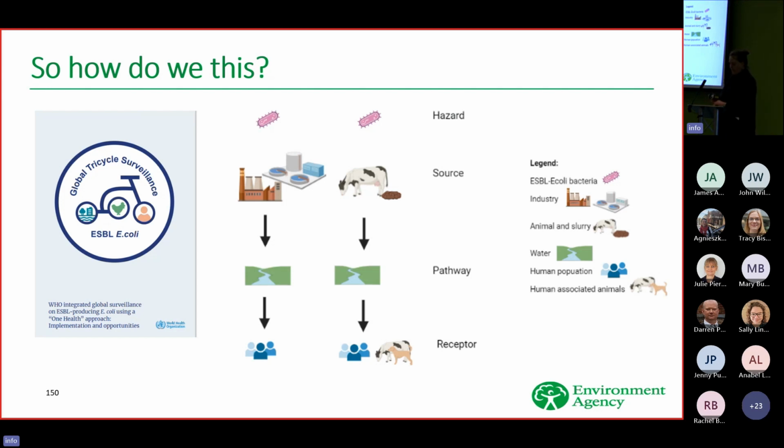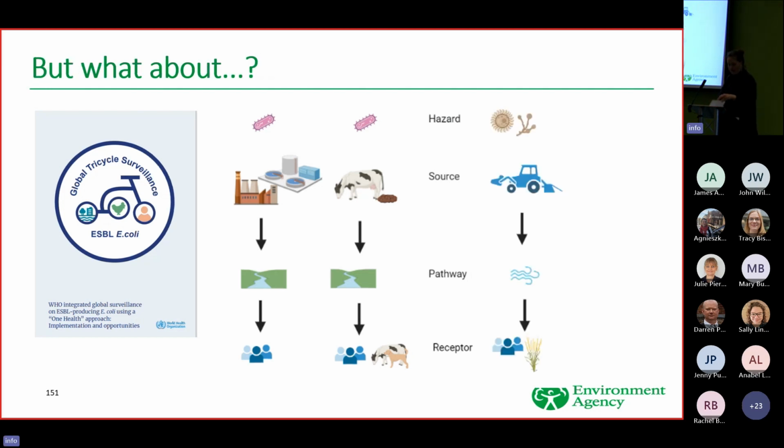So while this is a start, however, there are some missing linkages. For example, we know that antimicrobial resistance encompasses not just antibacterial, but antifungal, antiparasitic, and antiviral. So if we take this concept of hazard, source, pathway, and receptor further, our choices for an environmental surveillance should consider the wider term of AMR. Here we have included how the concept could be applied to antifungal resistance. For example, we know Aspergillus can develop resistance to azole fungicides, which are applied to crops, and that resistant spores and fungi can be transported through the atmosphere to people.